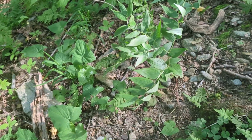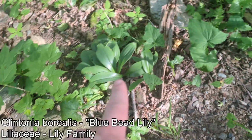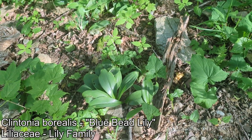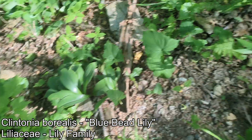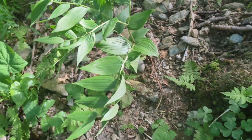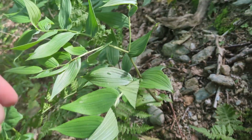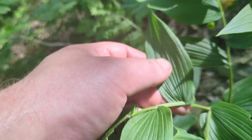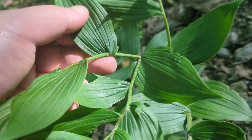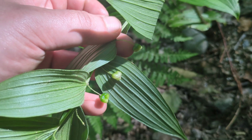Oh, it's been a minute since we ran into this genus. This is a cool lily. This is growing next to another cool lily. You've got Clintonia borealis there on the left. All right, and then I'm out of practice. There's no flowers on this thing. This is one of the Streptopus species, either lanceolatus or amplexifolius. I'm tempted to go with amplexifolius based on these leaves, but the fruits are long gone. I mean, the flowers are long gone. Now you've got the fruits.